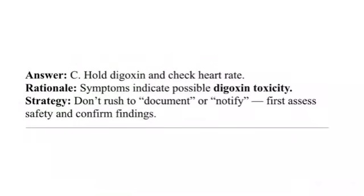Hold digoxin and check heart rate. Rationale: symptoms indicate possible digoxin toxicity. Strategy: don't rush to document or notify, first assess safety and confirm findings.